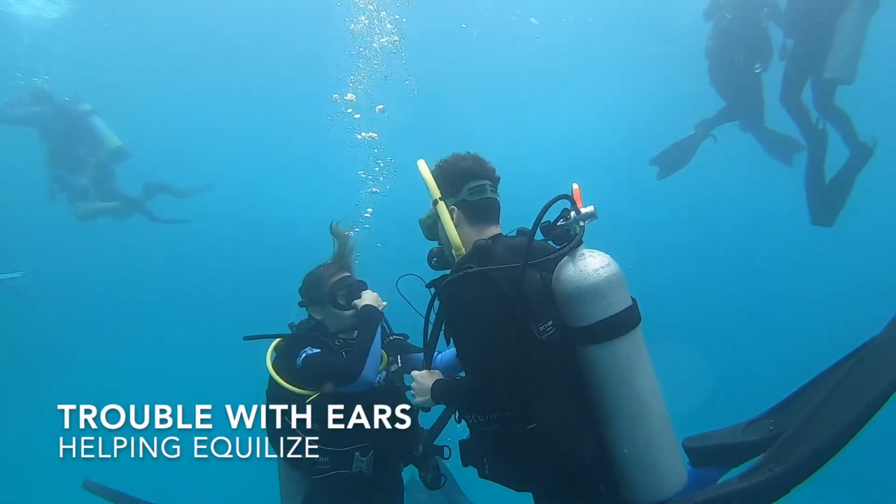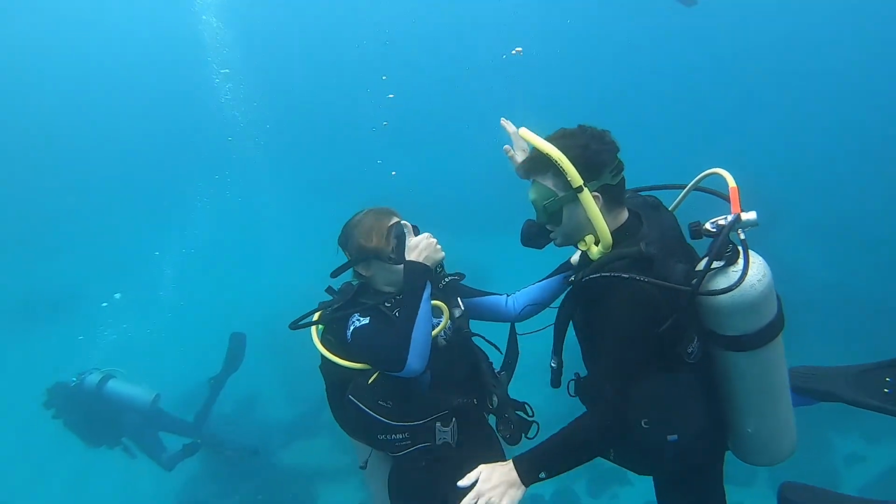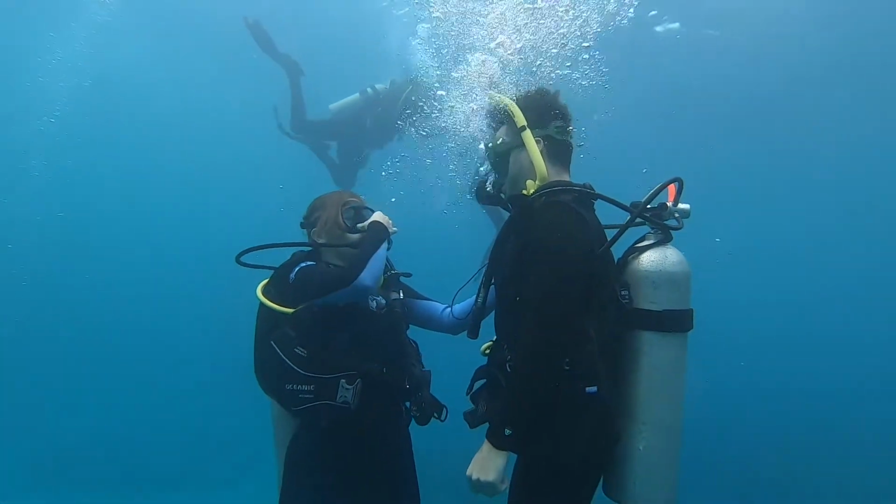One of the most common problems among divers is getting their ears to equalize. In this scenario, our rescue diver is helping this victim equalize their ears.